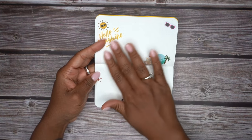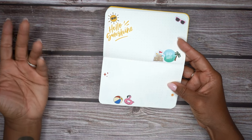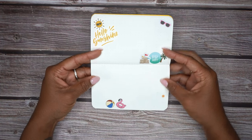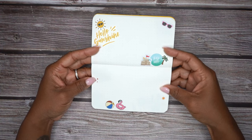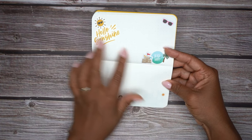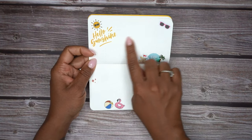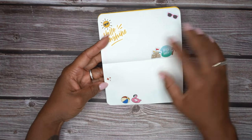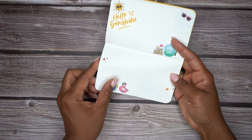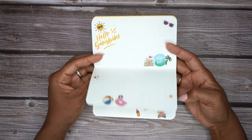Next, I have, and this is for me in particular, but you may not be going to the beach or the pool, but I plan to. So this is just a little idea of how I set it up that you may want to try to set up yours in a similar fashion if you plan on visiting a beach or a pool. So I just added some little deco here with a little sun and then a script, "Hello Sunshine." I thought this was really cute. Again, I'm leaving a lot of open space so this way I can add those beautiful pictures of my children, myself, and my friends when we do go to the beach and the pool.